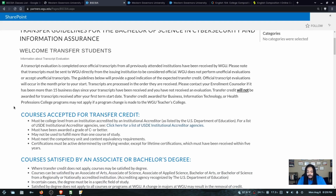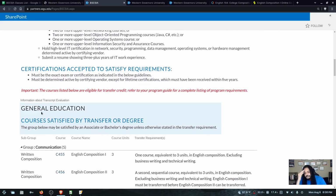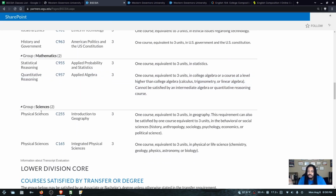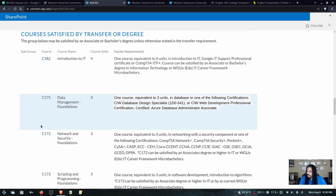Now, I think you guys can see if I switch scenes over here. I'm sure you can see behind me, I have a few certifications. There specifically are 4 certifications that I am going to be able to transfer over to Western Governors University. And that's my CompTIA A+, CompTIA Net+, CompTIA Security+, and the CISSP. Now, my question to them was, okay, the CISSP, it's not a certification that you guys offer, but I know that I can transfer that in.